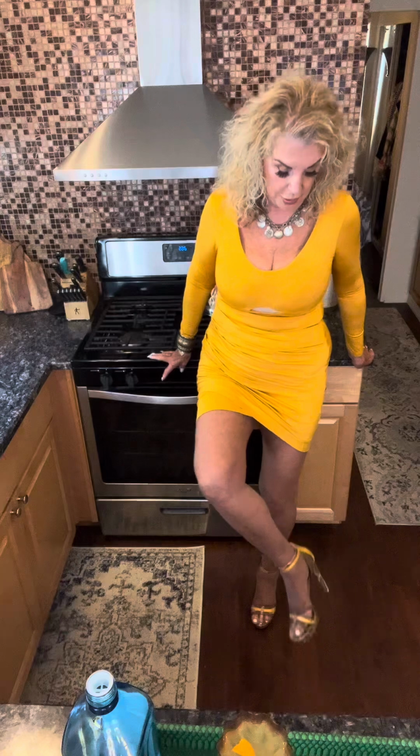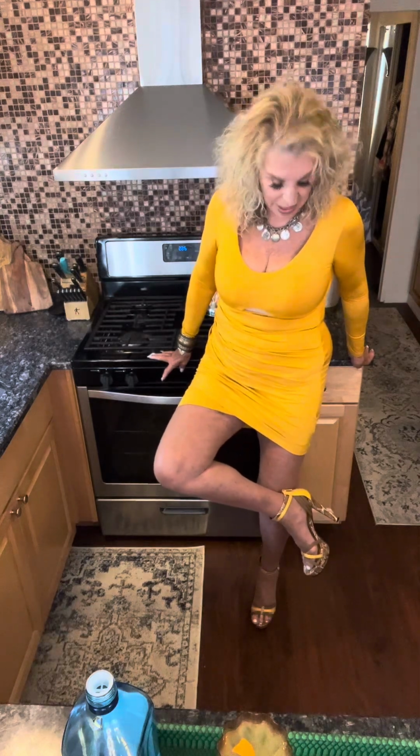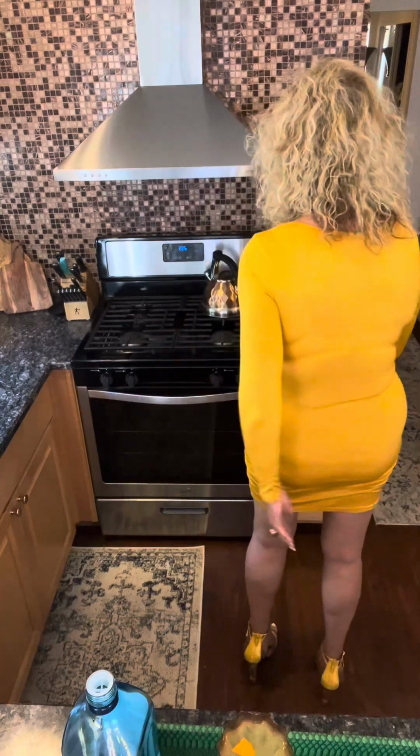So I'm just going to show you real quick. This is a dress that I'm wearing today. It's just a long sleeve mini dress. And this is what I'd call mustard yellow. And I absolutely have some shoes that match. They're sandals. I don't know if you can see them or not. They're brown snakeskin and brown leather, and then a mustard strap on them. And do I ever wear them with anything else but this dress? No. So I'm going to turn around so you can see what it looks like in the back. It's just very plain.